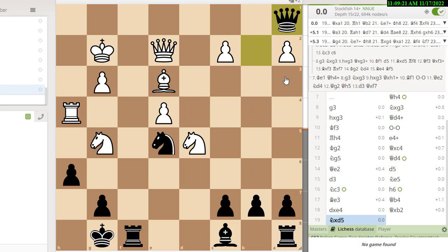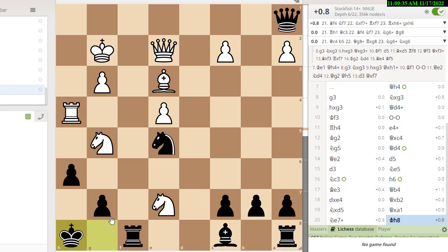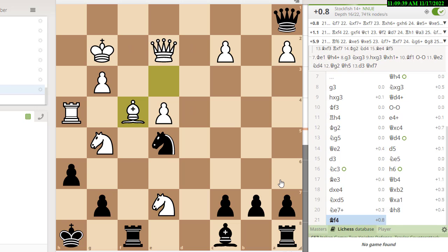Black says okay. Nobody's going to remember all this, but if it's a correspondence game, well, that's different. You're allowed to use opening books, you're allowed to use videos, you're allowed to use anything you want. Knight e7 check. King h8. Bishop f4. Now the engine seems to think white has a little more than a normal opening advantage. Maybe about half a pawn. Maybe black could have done a little better somewhere. He had some choices.